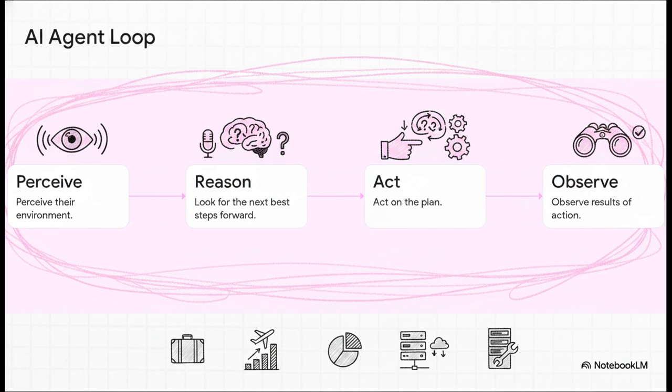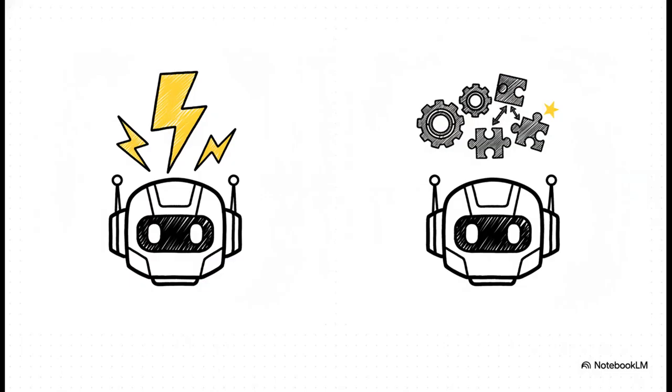These AI agents run on an autonomous, continuous loop to hit complex goals. Basically, they perceive their environment, they reason out the absolute best next steps, act on that plan, and then, this is the cool part, they observe the results of that action. And around they go. These agents can take on incredibly diverse roles. They could act as your travel agent booking a trip, a data analyst spotting trends in quarterly reports, or even a DevOps engineer detecting log anomalies, spinning up containers to test fixes, and rolling back faulty deployments entirely on their own. It's wild.